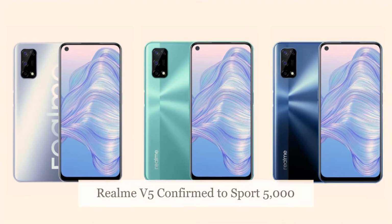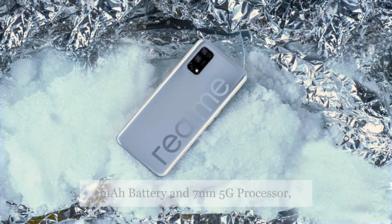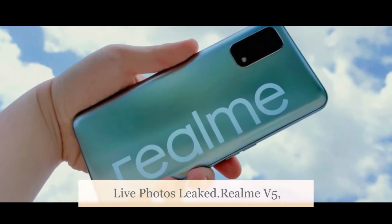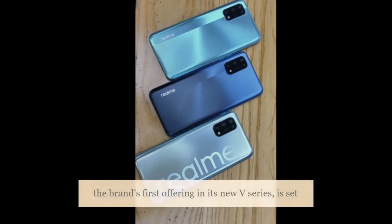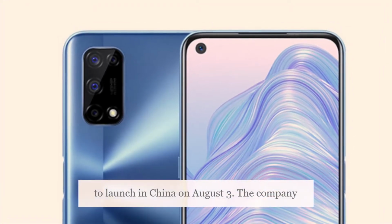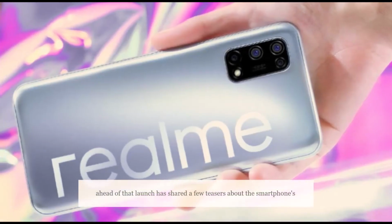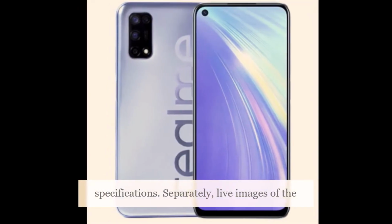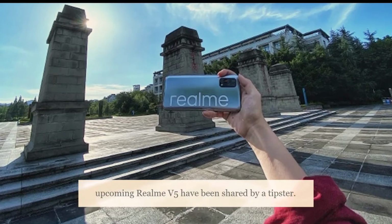Realme V5 confirmed to sport 5,000 mAh battery and 7nm 5G processor, live photos leaked. Realme V5, the brand's first offering in its new V series, is set to launch in China on August 3. The company ahead of that launch has shared a few teasers about the smartphone's specifications. Separately, live images of the upcoming Realme V5 have been shared by a tipster.